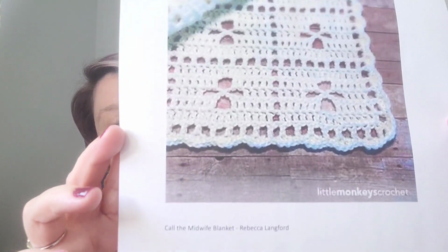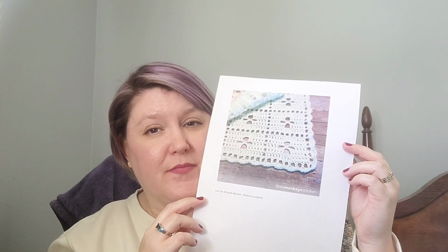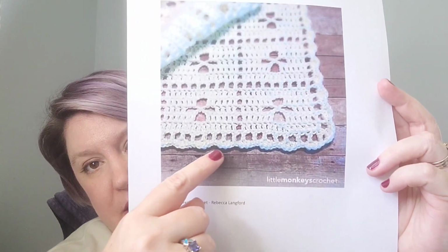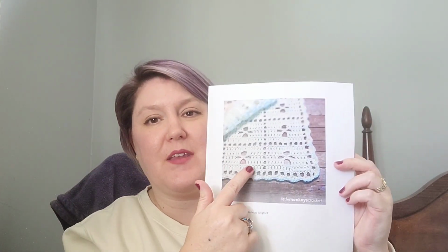It is the Call the Midwife blanket. Oh, it is one of my favorite baby blanket patterns. This is like my go-to. Now it is for a boy, and I'm kind of worried. Obviously, I won't be doing this scalloped edging. I've got plans for how I want to do the edging, but I still think this is so sweet. I love how it looks.